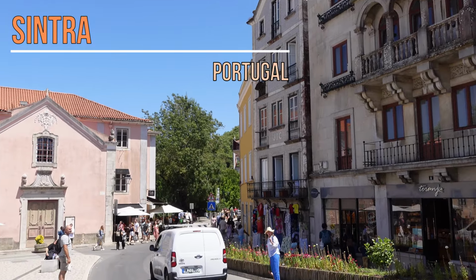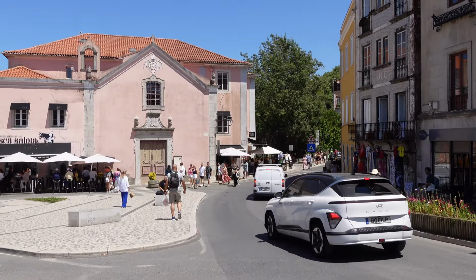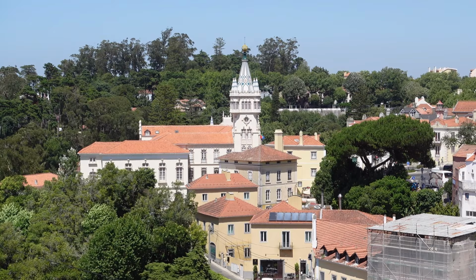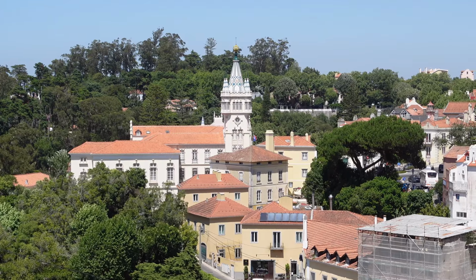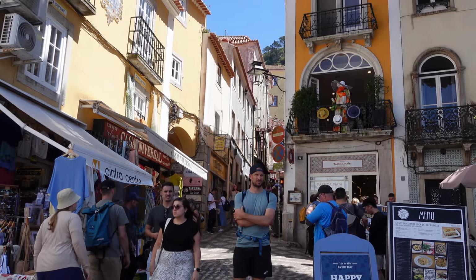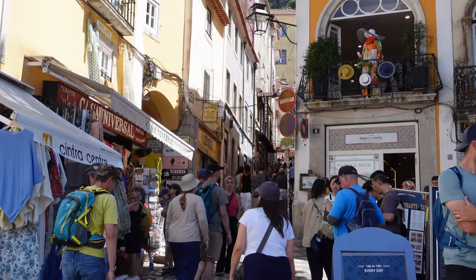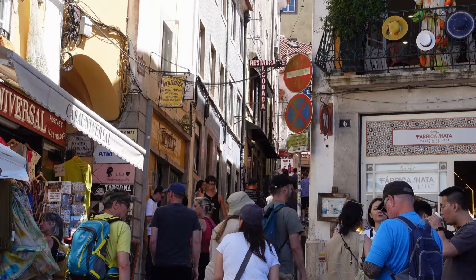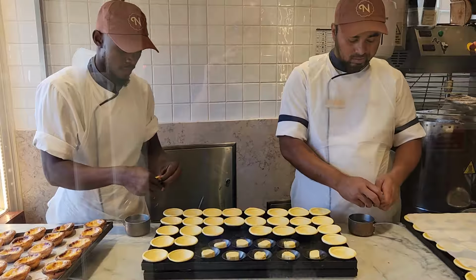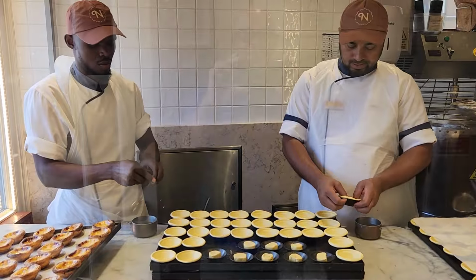This charming town is the first European site to ever be recognized as a UNESCO cultural landscape for blending parkland with historic buildings. It's called the birthplace of romantic architecture, but it's just a charming town to just stroll through and tour. And what better way to celebrate the cultural history of the area than watching them hand make the famous pastel de nata treats?